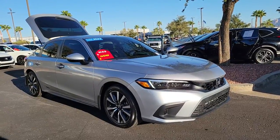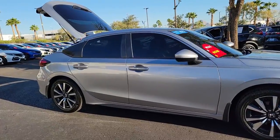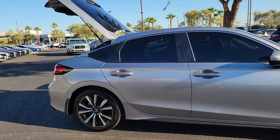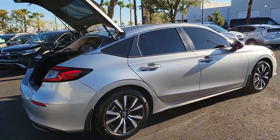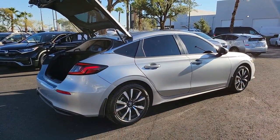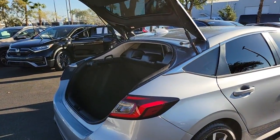Hop into the 2022 Honda Civic. With less than 5,000 miles on the odometer, this vehicle stands out from the rest. Presenting the Honda Civic Sedan, the iconic, sophisticated compact that sets the standard for comfort, reliability, performance, and efficiency.